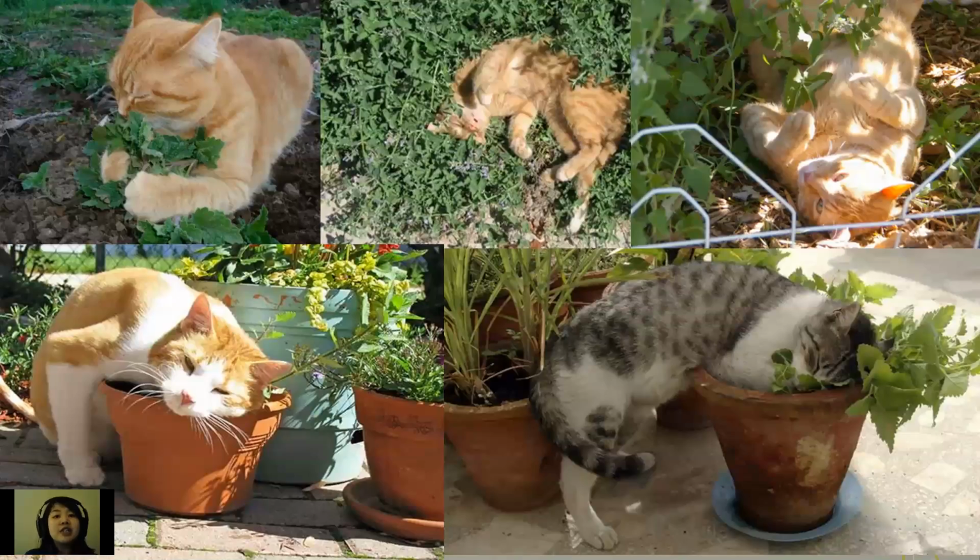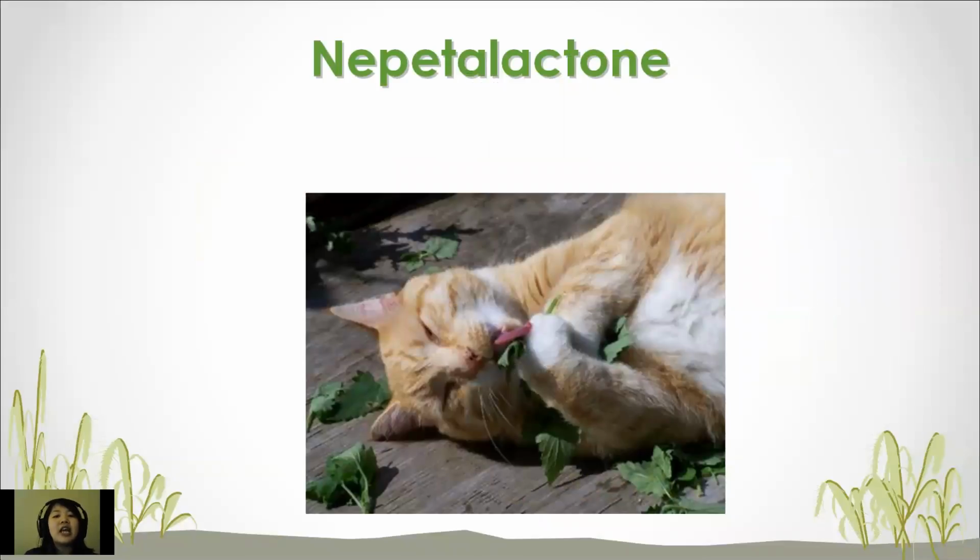And one of the interesting facts of catnip is cats love catnip. Most cats cannot resist the smell of the plant. Every time they see it, they just love to roll around in it, eat it, and bite it. And because cats are so sensitive to chemical scents, the chemical inside catnip called nepetalactone acts as a trigger and attracts cats to go near it.